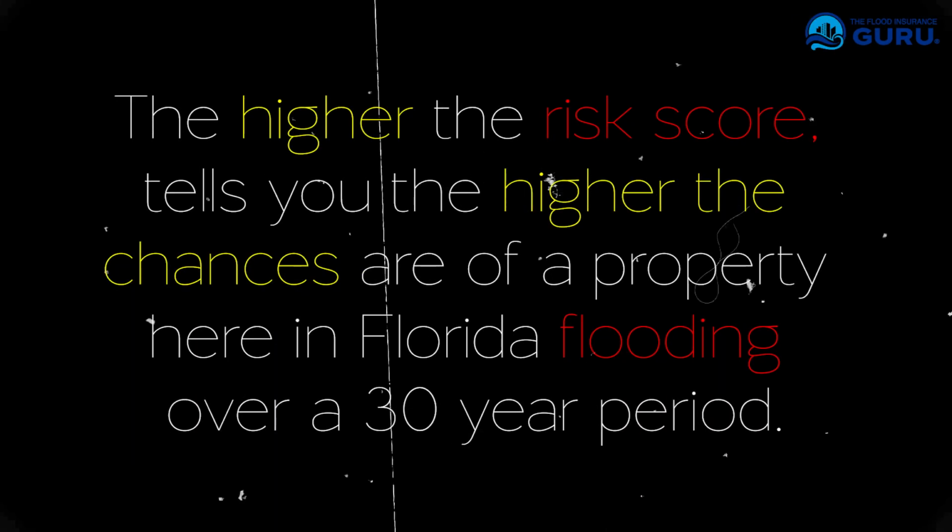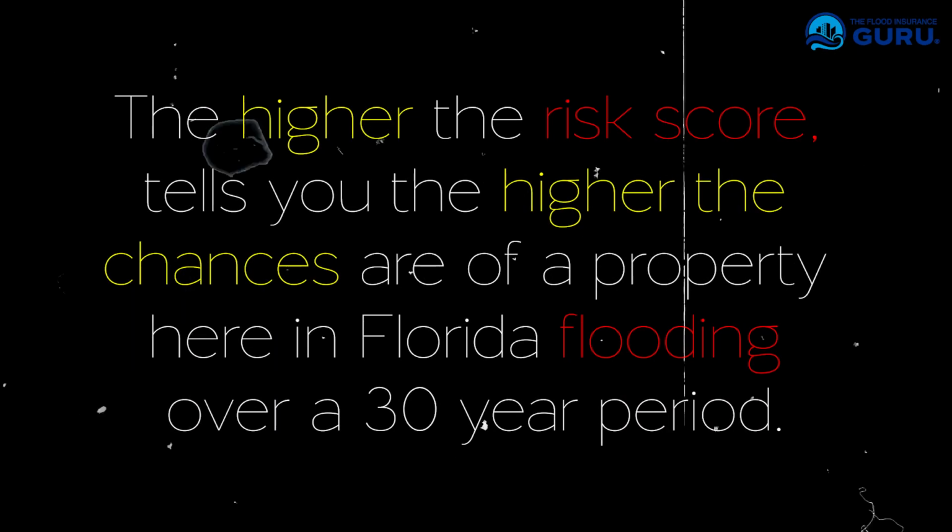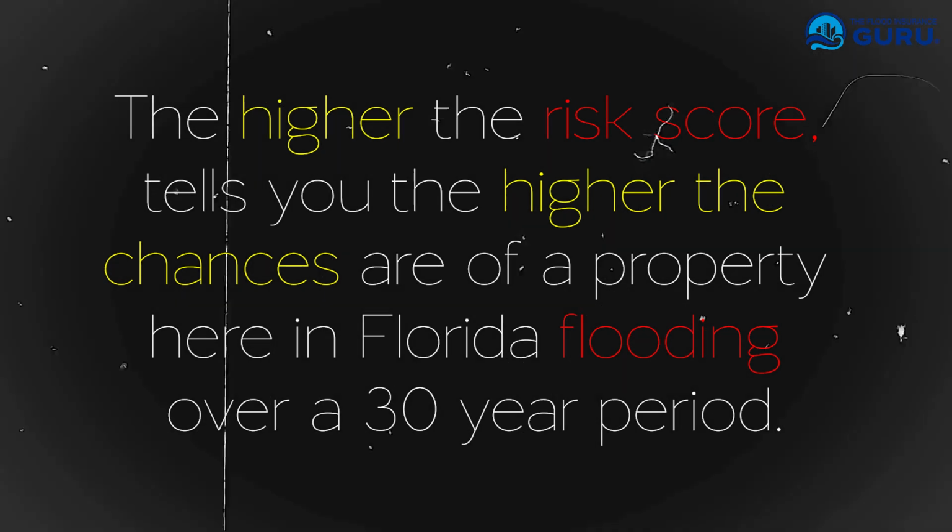Now remember, even if there haven't been any losses, it still means the property is at risk, and this is what you should be using the flood risk score to look at. The higher risk score tells you the higher the chances are of a property here in Florida flooding over a 30-year period. So that's what we wanted to talk about today: how do you find flood loss history on a property here in Florida?